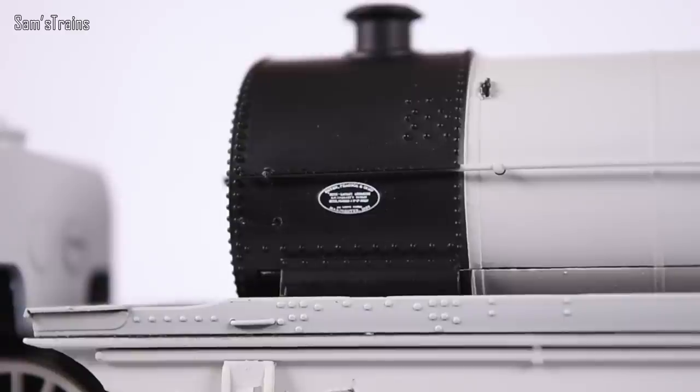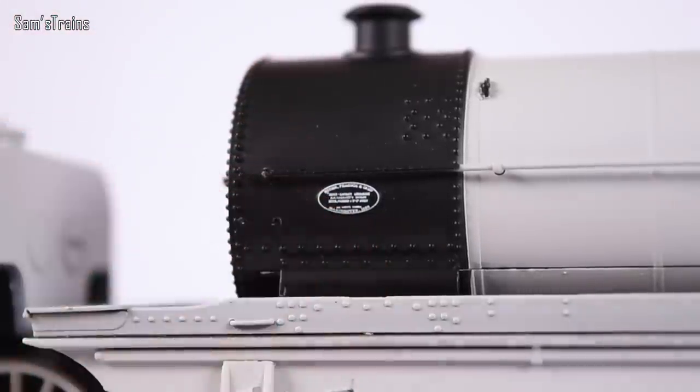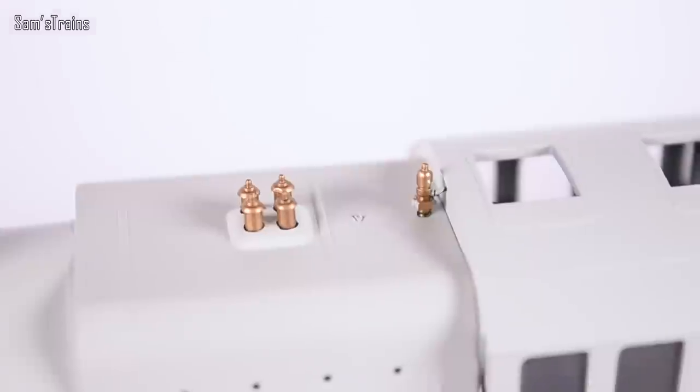Well, look, there's this little plate on the side of the smoke box. I'm just going to show that really because I want a close up of it so that I can see what it says. Absolutely tiny is that, but it appears to be legible.